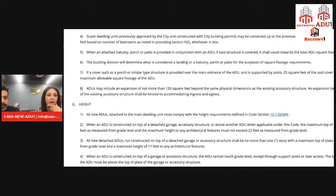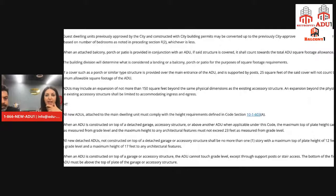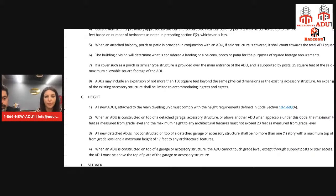If you have a balcony, porch, or patio with your ADU, they're saying that if it's covered, it will count towards your ADU square footage. So this comes into play when you do want to build any type of exterior space that's connected to it. It does take away from the living space square footage, but it still may bring a lot of value and benefit for that outdoor space.